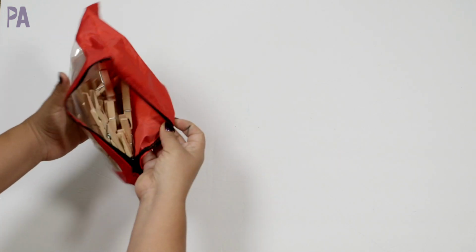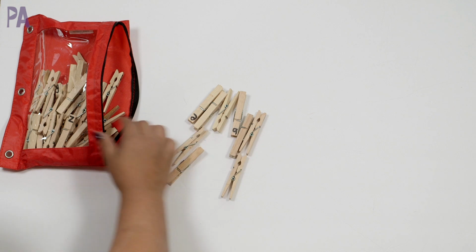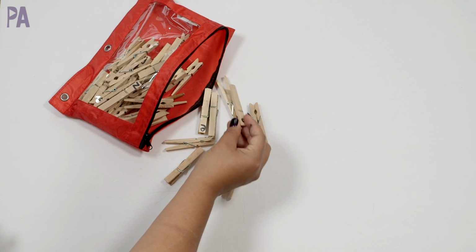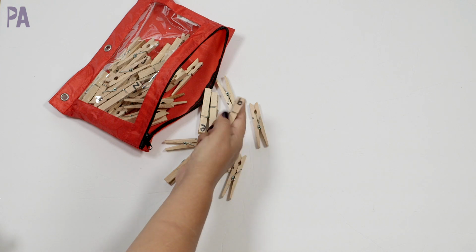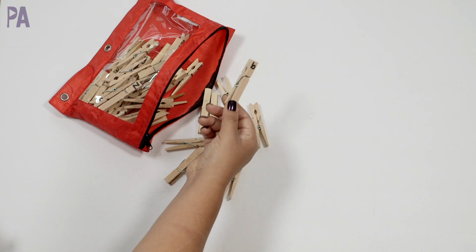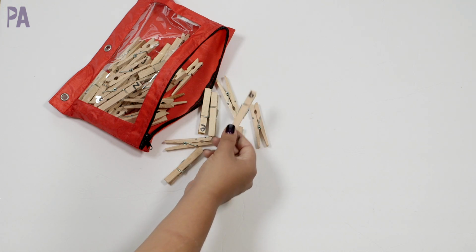They'll love that. I'm bringing out my clothespins with my letters on them. You guys can do this yourselves. It is so easy. Get a package of clothespins from Dollar Tree, or I think even Target has them. Take a black Sharpie and write your letters right on them. And this is a very simple thing you can do, and you can use them in many different ways.